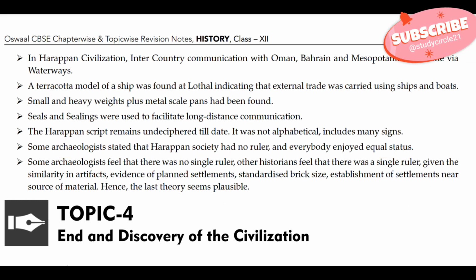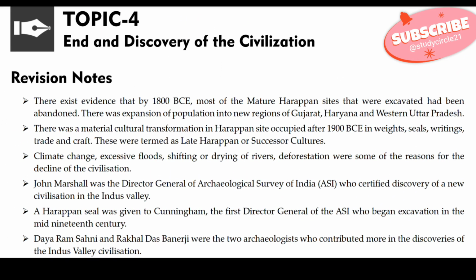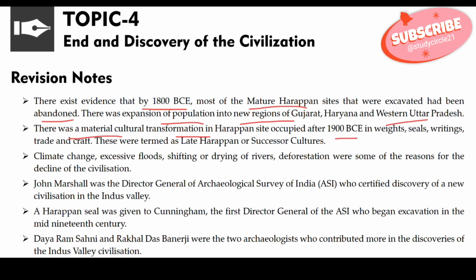So now come to the next topic, topic 4, that is the end and discovery of the civilization. There exists evidence that by 1800 BCE, most of the mature Harappan sites that were excavated had been abandoned. There was expansion of population into new regions of Gujarat, Haryana, and western Uttar Pradesh. There was a material cultural transformation in Harappan sites occupied after 1900 BCE in weights, seals, writing, trade, and craft. These were termed as late Harappan or successor cultures.